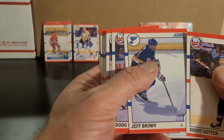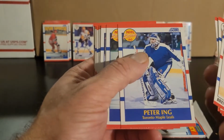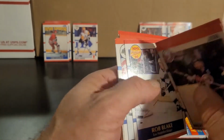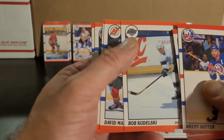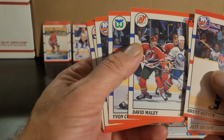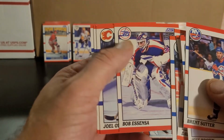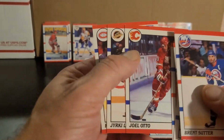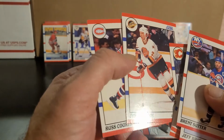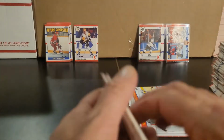Brent Suter, Jeff Brown, Doug Crossman, Bobby Smith, Peter Ing, Link Gates, Rob Blake, Bob Kiliski, David Malley, Yvonne Corvineux, Alan Kerr, Bob Essena, Joel Otto, Jerky Lum, and Russ Courtnall.